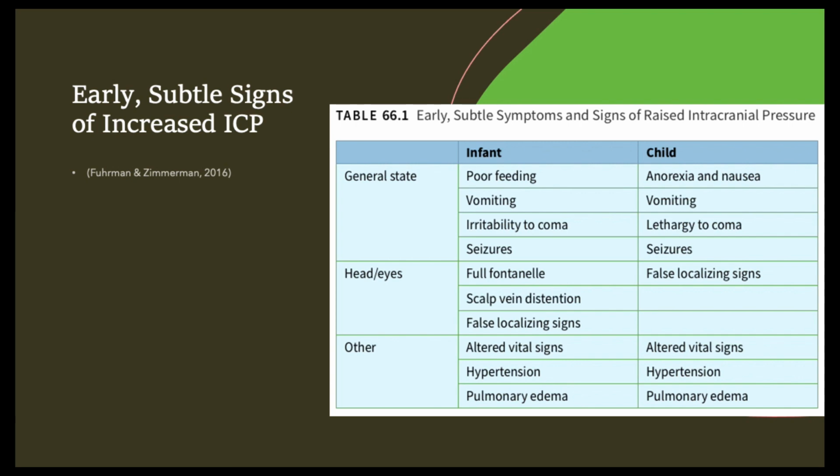This table here lists some early but subtle signs of intracranial pressure elevations in both the infant and the child. As you can see, poor feeding, vomiting, or lethargy and irritability are signs that the nurse should keep in mind that may be linked to a change in ICP.